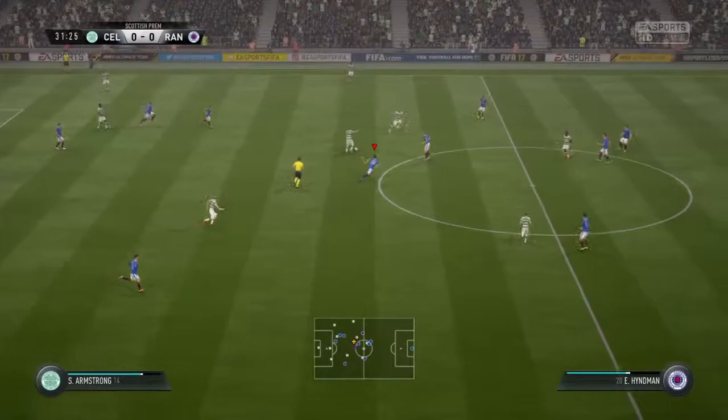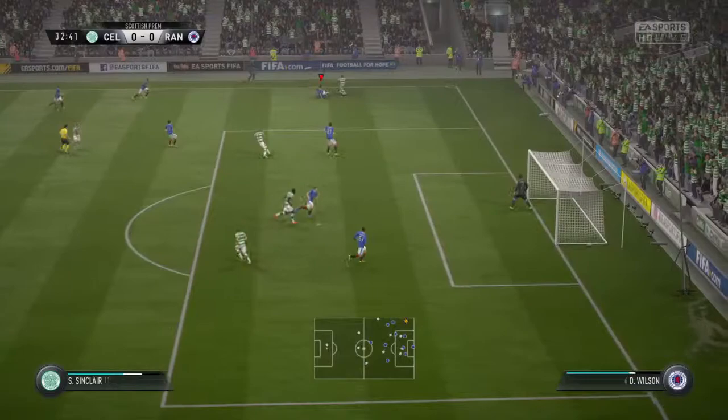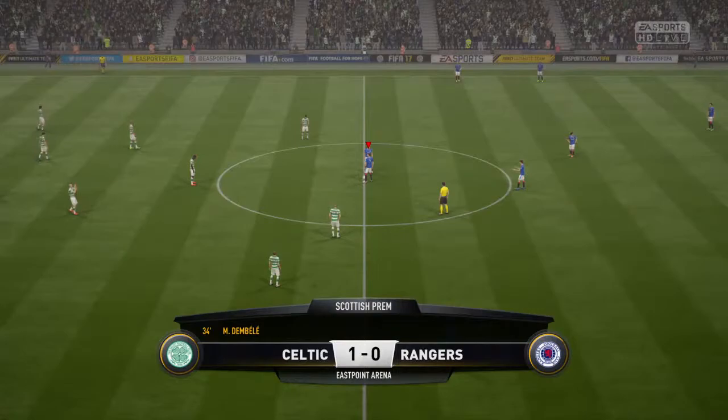The good thing about these pitches these days, even when we're getting rain like we're getting here, it just goes straight through. It does, and it means the ball moves so fast across the surface, and that's great for attacking quick play. Goes for goal with a header, and a goal! And that has opened the scoring, 1-0 here.